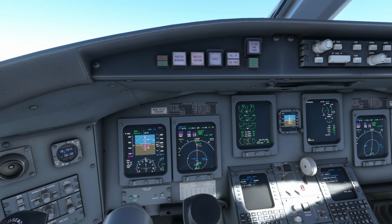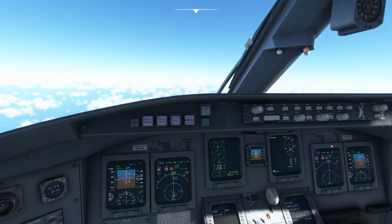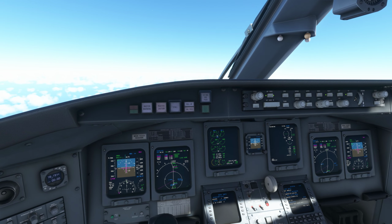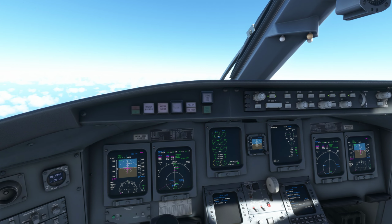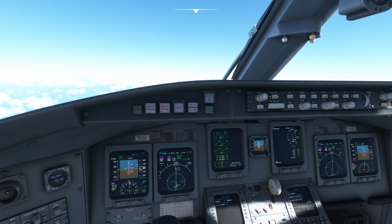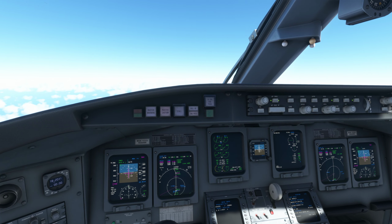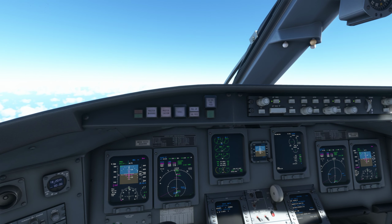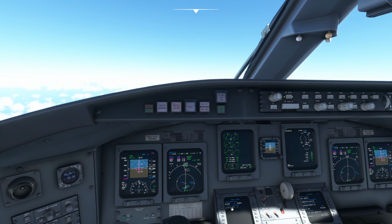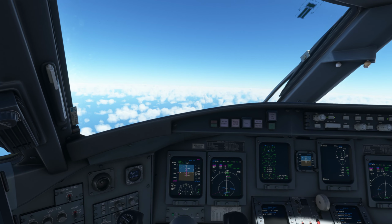I'm descending at quite a bit faster rate than I need to, which is fine because what that's going to do is just give me a chance to get settled in prior to reaching Gouda. Right now, to hit Gouda at 2600, we need a descent rate of 1800 feet. I've got it set for 2000 right now.